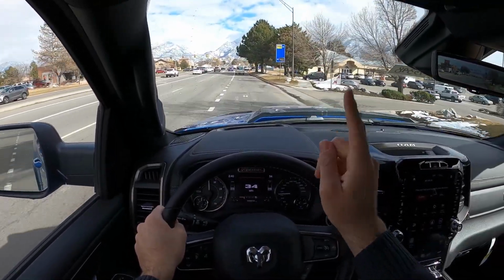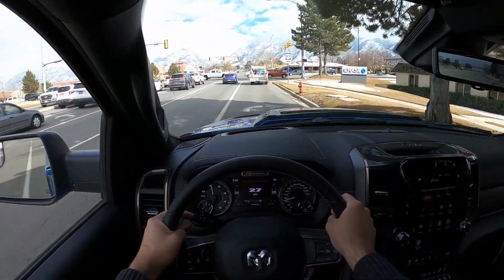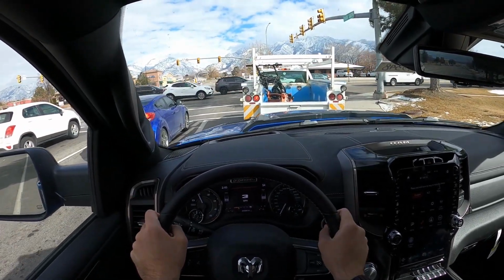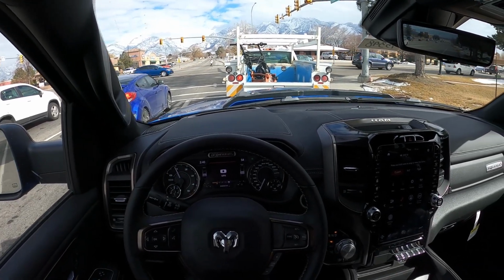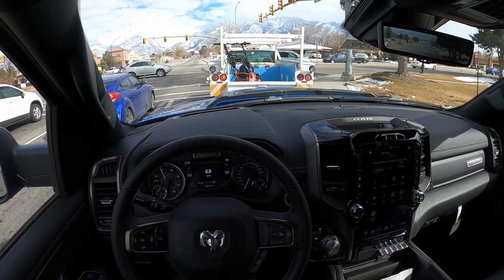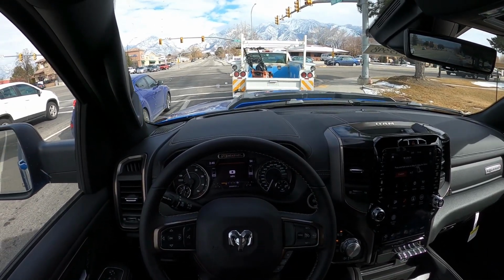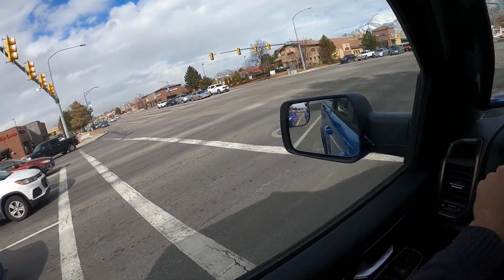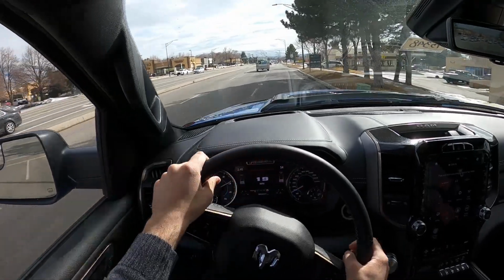The only issue I had with it is my sway bar links kept coming disconnected every single time I took it off-roading, which was kind of weird. But brakes on it are really good as well. Like the stopping power definitely feels better than the TRX, and I think that's definitely a weight thing. This EcoDiesel is definitely a lot lighter than that 6.2 liter V8. But yeah, so far as an on-road truck, definitely really good, and it looks like we'll be able to get our full-blown acceleration here in, well, right now. So let's see what she's made of.